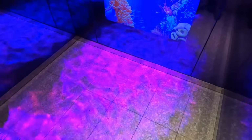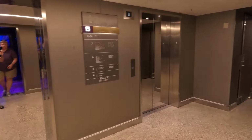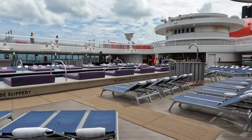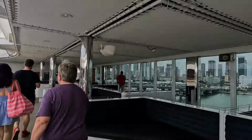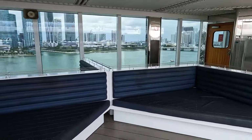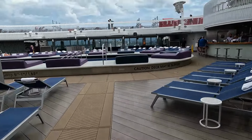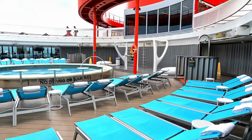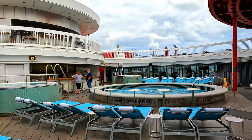There is entertainment everywhere on the Scarlet Lady, including the elevator. Let's go grab a bite to eat and investigate the galley. We pass the pool area, which also has plenty of lounge seating. There is a smaller pool with a bar, and what appears to be a small workout area.